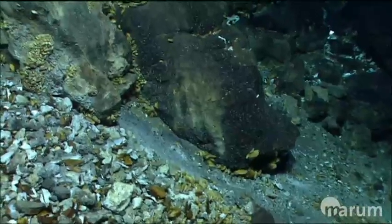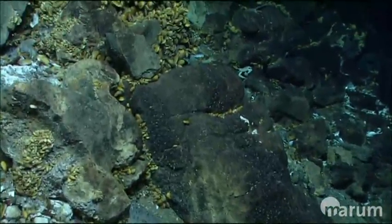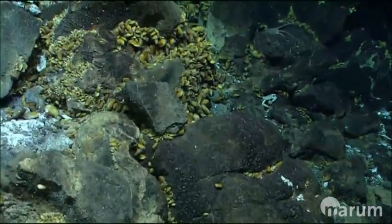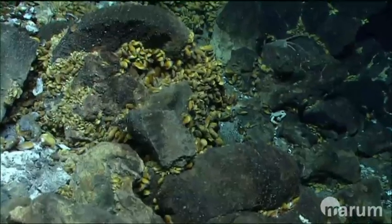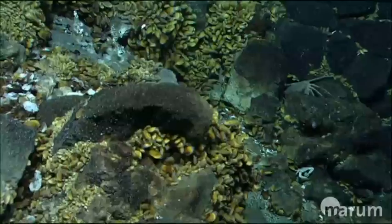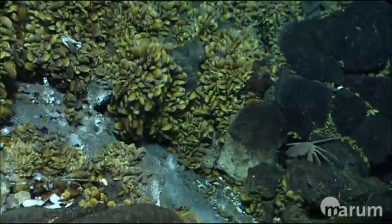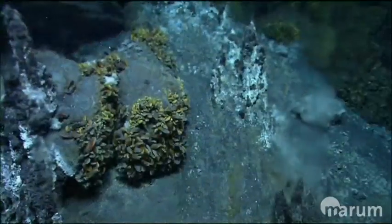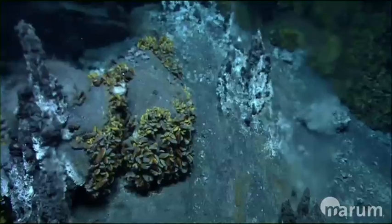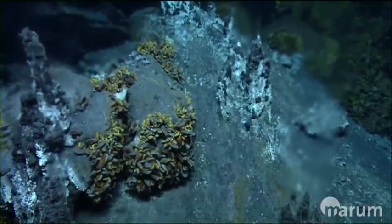With Quest, we're essentially diving every day, and the vehicle goes down in the morning and comes up in the evening. And during a typical dive, we approach the vents, we see increasing amounts of life. As you can see here, lots of mussels, which are a clear indication of warm water. The fluids in this area approach temperatures of 300 degrees Celsius, which is close to the boiling point of seawater at these great pressures. It's much higher than the 100 degrees that we're used to on land.